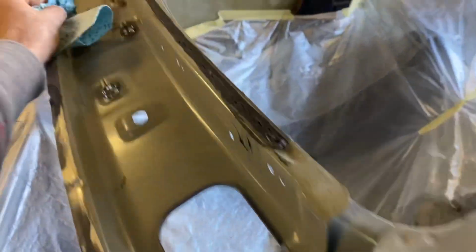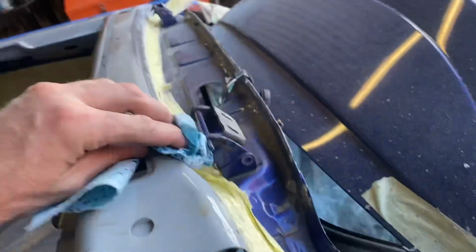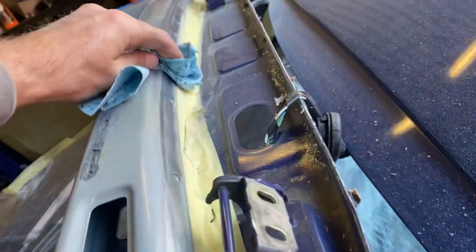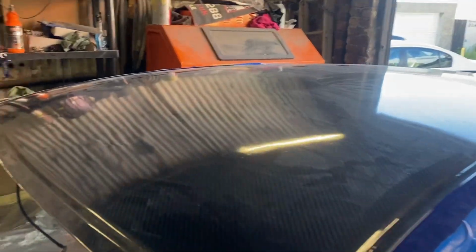It's not cheap stuff, it's very, very expensive. This is what we use now instead of doing welding. So structurally, it'll probably be stronger than a weld. The time is now 5:30. And here's a cheeky test fit.